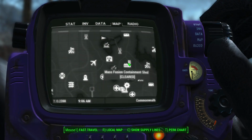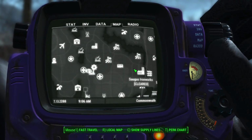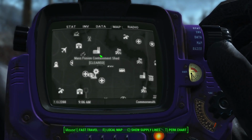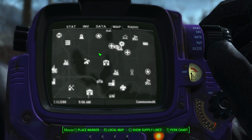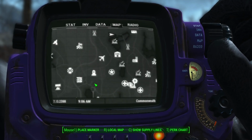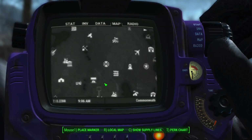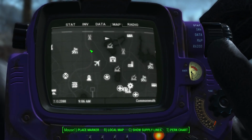So we've got the Mass Fusion Containment Shed. A little bit further down, so Saugus Ironworks, and that does kind of feed into this. So there's a few other kind of industrial places. Poseidon Energy isn't too far away. And neither is Corvega. Corvega's over here. So there's a few big kind of industrial factories and things not too far away from this lake.